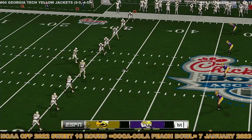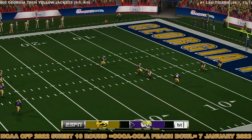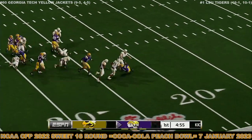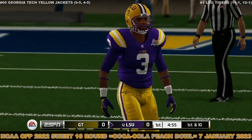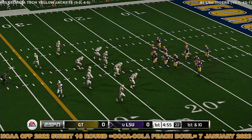The pregame festivities are over, and we're just about set to get this game underway. He'll return it from the one. He's hit and got away. He makes it out to maybe the 23-yard line. So here comes the offense taking the field for the first time today.